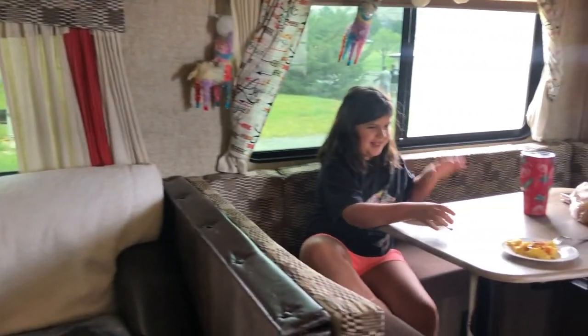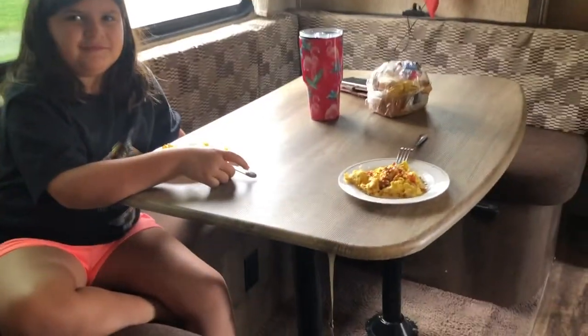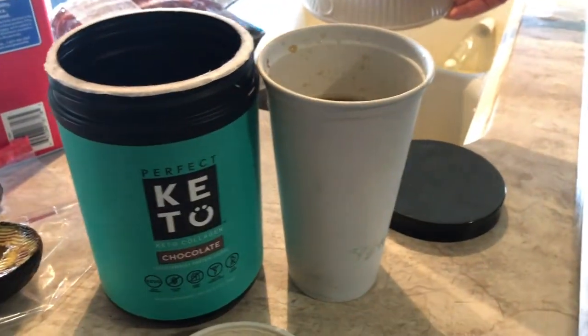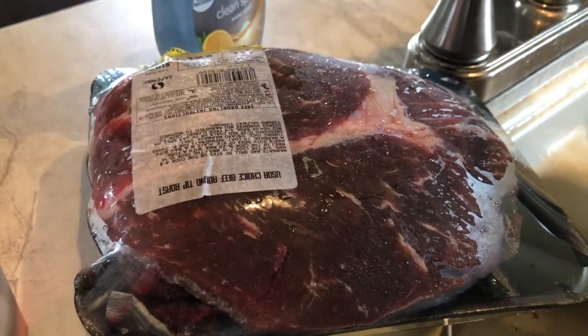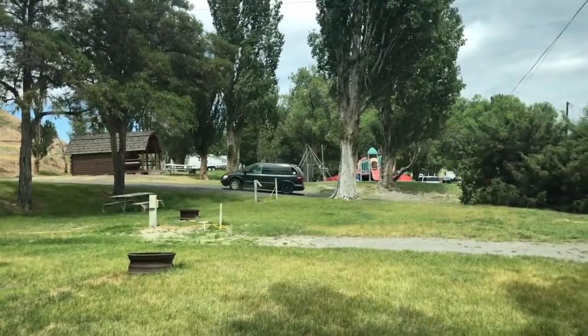Vantage, Washington, having a Saturday morning in our camper. I've just made some bacon and eggs for her and Dad. Yum. I am going to make my coffee, my collagen coffee, and we are defrosting a roast to put in the Ninja Foodi for tonight. So we got here to this RV park last night.